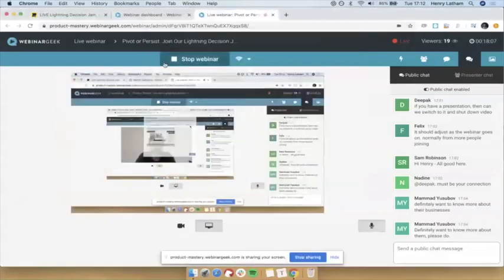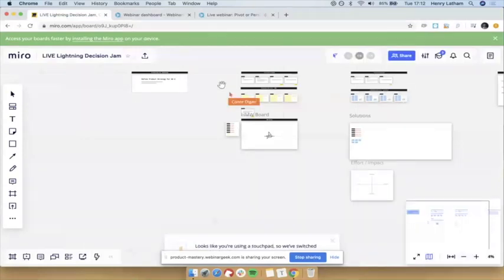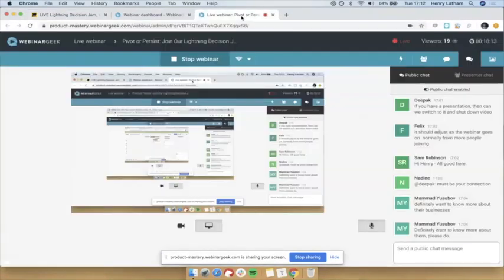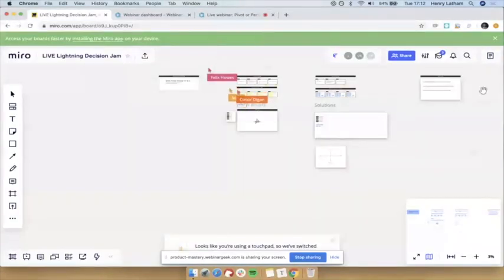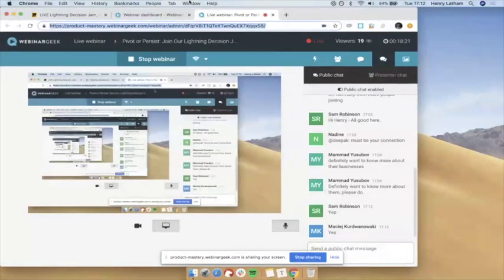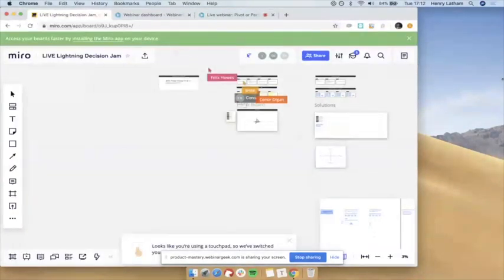Great. So what I'm going to do now is, everyone on the webinar, we are going to jump into the Decision Jam itself. So I will screen share with you guys. Can everyone see the Miro board here? Let me just double check. Could someone write on the comments for me? You know what I'm going to do? Sorry, I should have done this earlier. Yeah, okay, awesome. Right, they can see us.